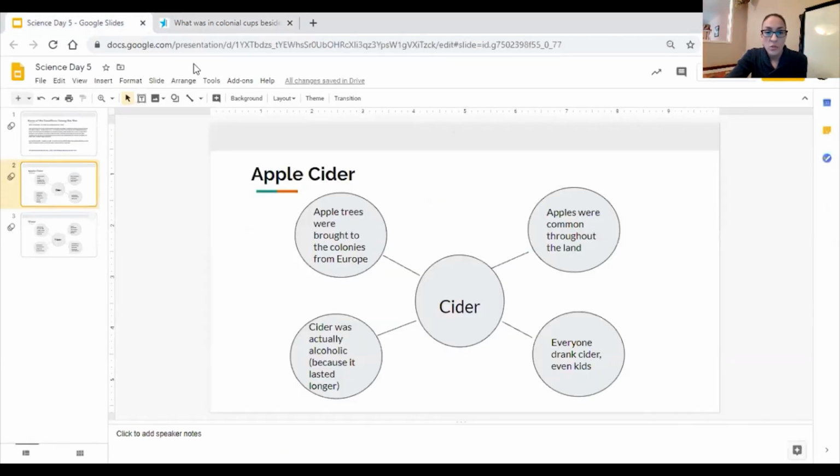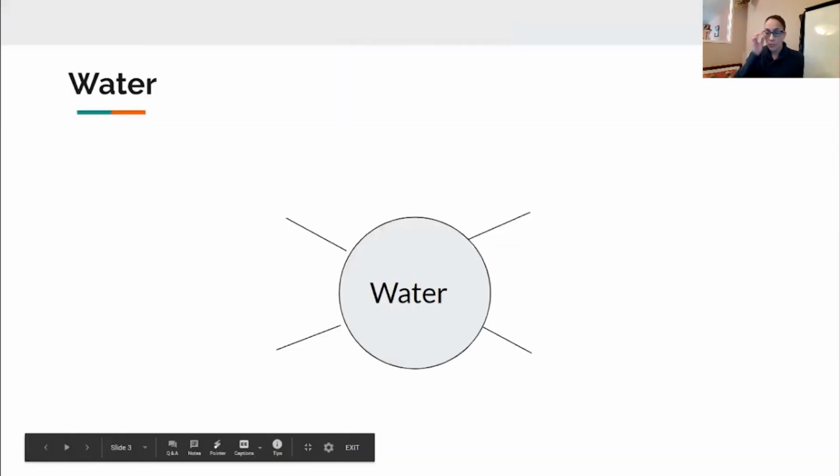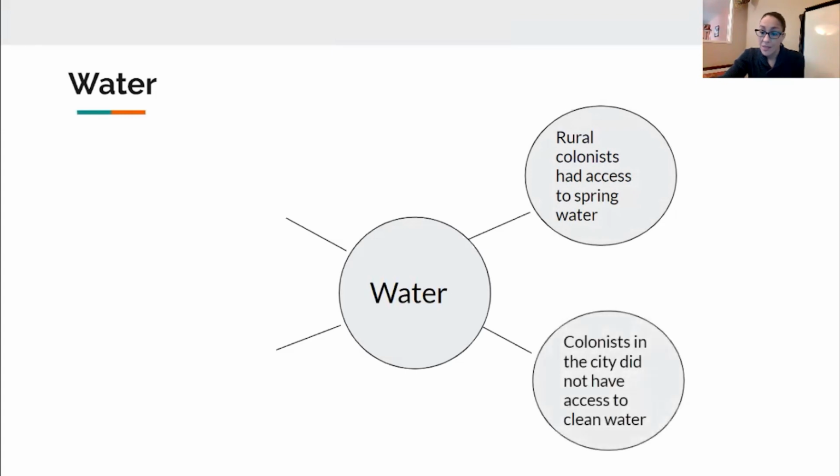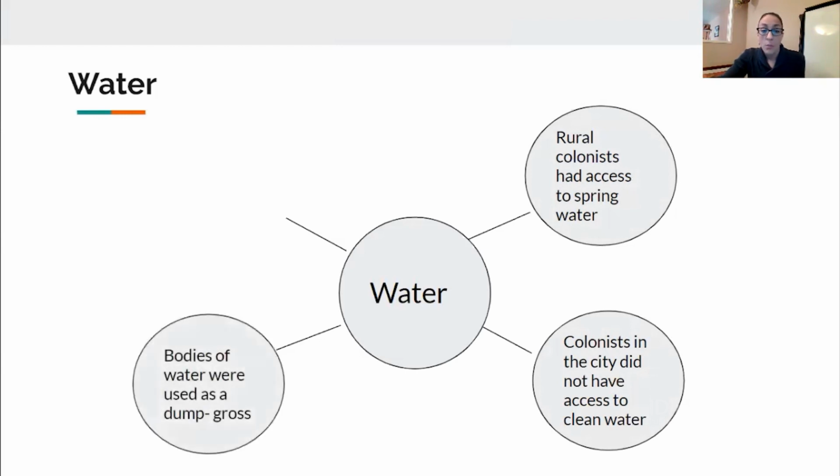So let's do a bubble map on water. Okay, we read rural colonists had access to spring water. Those who live in the country, right? Not the city ones. Colonists in the city did not have access to clean water. In fact, they didn't have access because they treated it like a garbage dump. Bodies of water were used as a dump, like we just said. Gross. I had to include that.